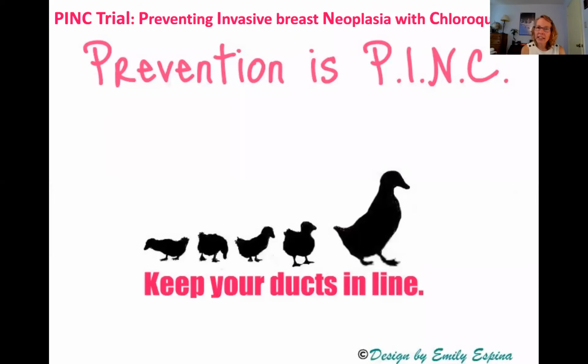And I'd like to leave you with a thought. Imagine a future in which we could prevent the emergence of ductal carcinoma in situ by administering chloroquine or maybe another compound periodically to inhibit emerging cancer cells.